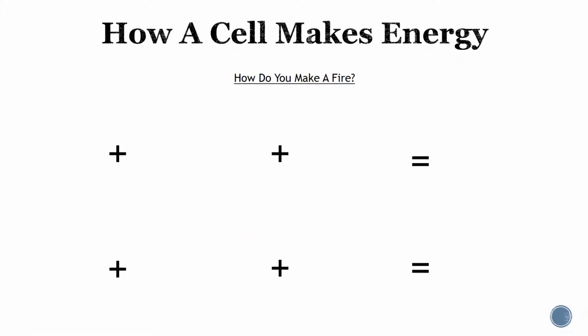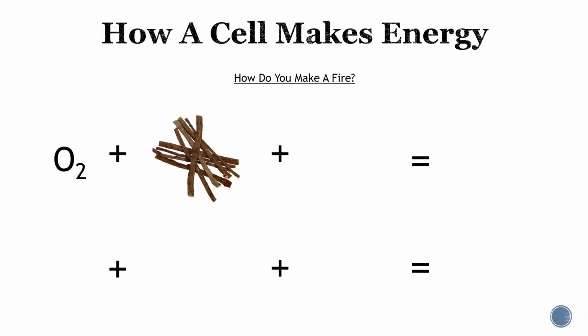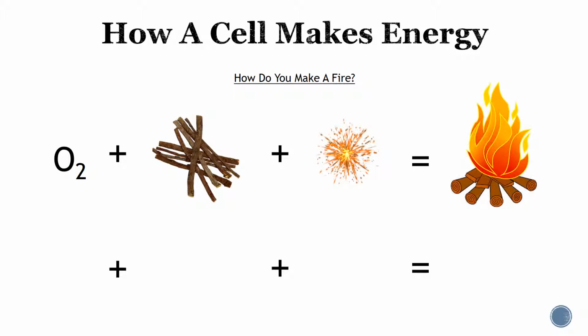I like to use this analogy of how you make a fire. A fire is a form of energy. So in order to make fire, you need a few things. You need oxygen. Then you need some fuel, which usually we use wood, right? And then you need some kind of spark. You put these together and you get a fire, right? The fire is the energy. You can use the energy of a fire to cook your food, for example. However, with this fire, you also have smoke that comes out. That's a byproduct, right?